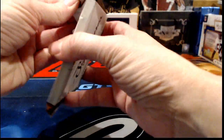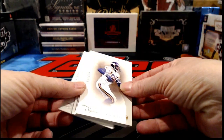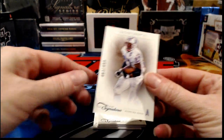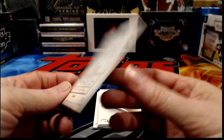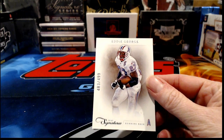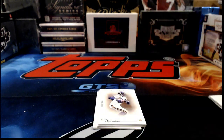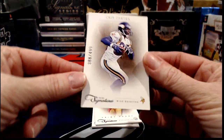I like to find some of our older guys in here, Hall of Famers and such. This, of course, you will notice is noted as a Houston Oiler. Cards always stay with their franchise. So the former Houston Oilers are the current Tennessee Titans. So Oilers cards go to the Titans.